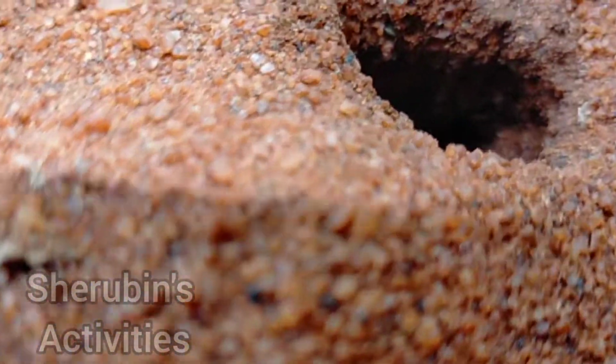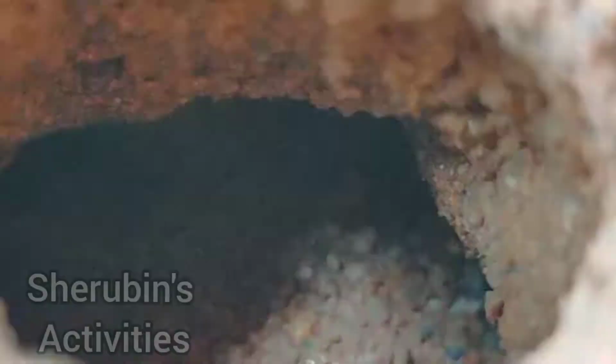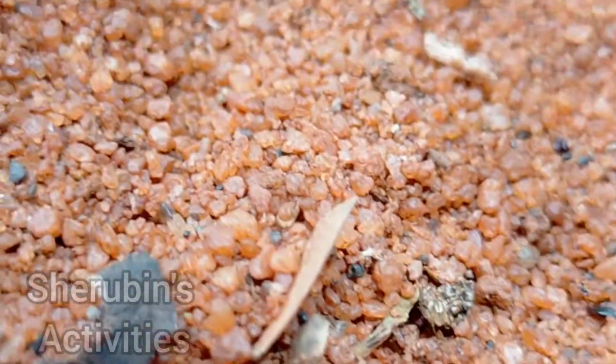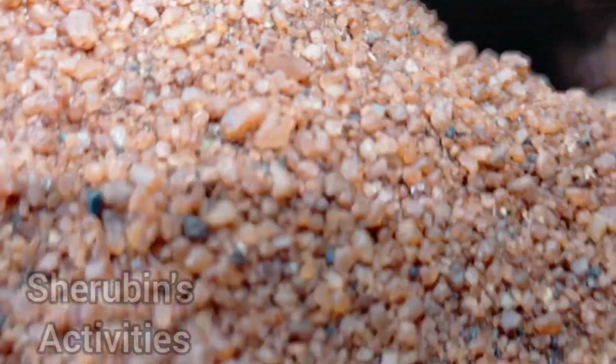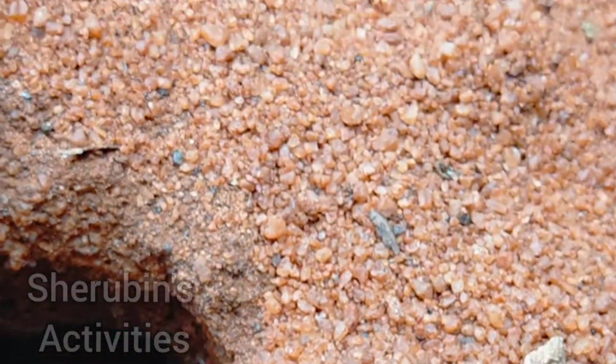Saw this ant hole and we thought a huge army of ants would come out, but none did. So my mom, what she did was pick some ants from the ground and put them into the hole. It is such an odd thing to do, right?